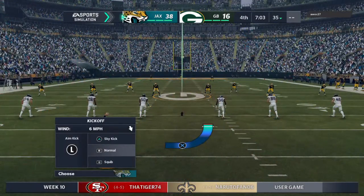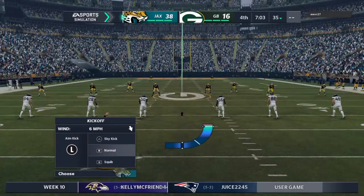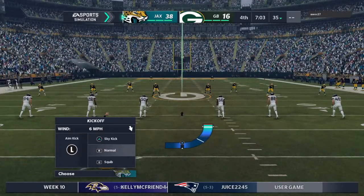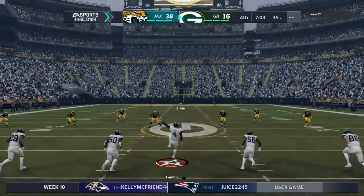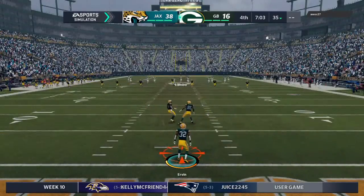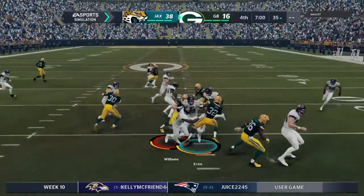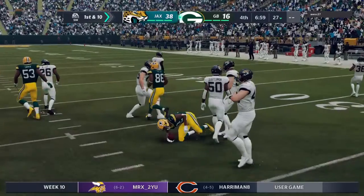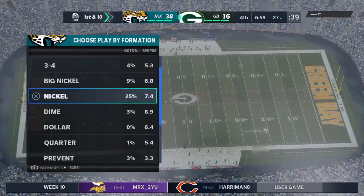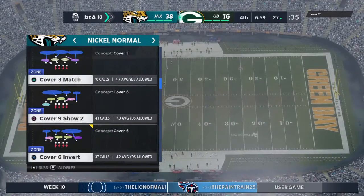Josh Lambo to kick off for Jacksonville. And Lambo now, after the touchdown, he'll kick this one away. Taking it about the 1. And a decent return out to the 27-yard line. The Packers take over 1st and 10 at their own 27-yard line.